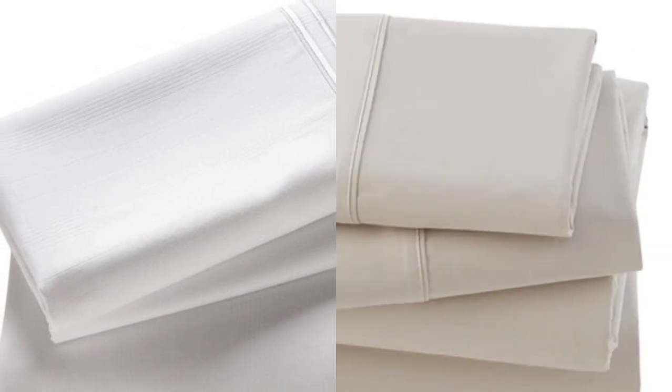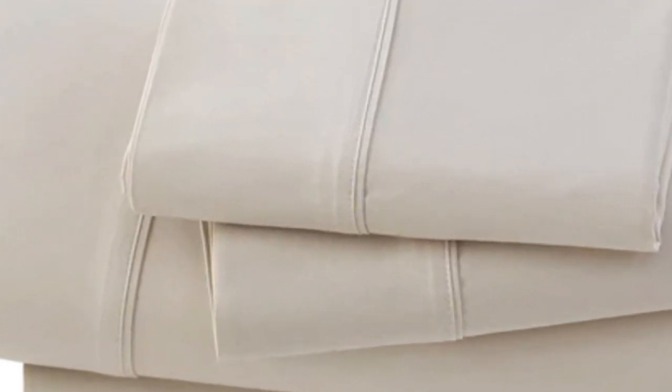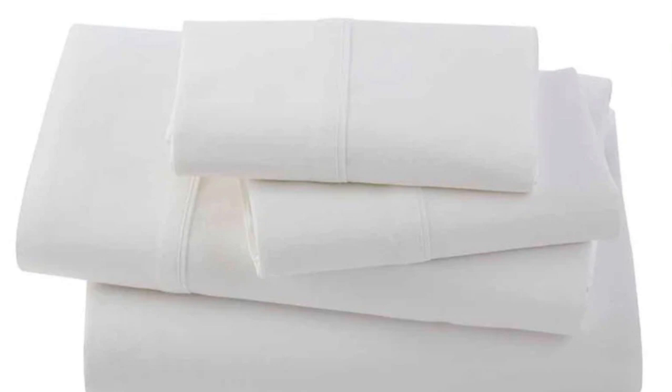We sent them home with a hot sleeper who confirmed that they do retain some heat, even though the material feels airy. We noticed some fraying on the edges after about 2 months, but they didn't seem to worsen with time. On the plus side, the sheets grew softer over time, and stains came out easily in the wash.